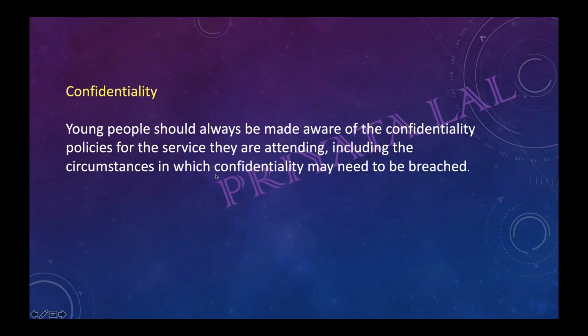Okay, very good. Now the next thing is confidentiality. What is confidentiality? Confidentiality is the right to privacy. That means if a patient comes to me in my clinic for any kind of treatment, I have a duty of confidentiality. Whatever she has told me, whatever treatment I have given her, I cannot share that information with anyone. So when young girls under 16 come for contraception, we have to say that whatever we are discussing here is confidential. Nobody will have access to the information we are discussing today.